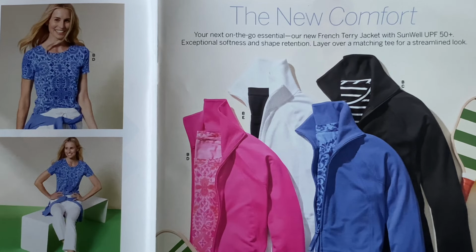The new comfort. Your next on-the-go essential, our new French terry jacket with Sunwell UPF 50+. Exceptional softness and shape retention. Layer over a matching tee for a streamlined look.